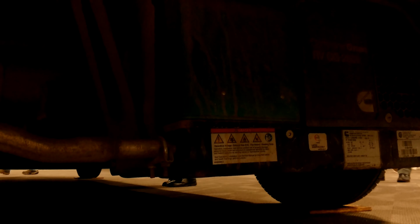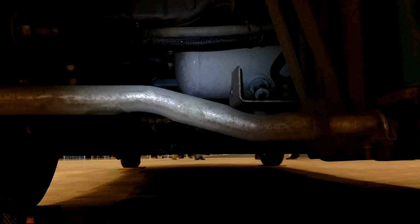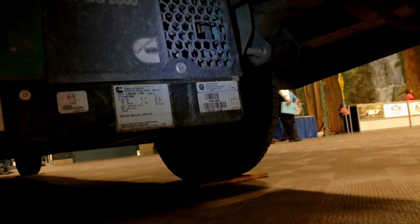When you look underneath this beast, they've gotten rid of the spare, and there's an Onan generator under their RV, QG2800, and absolutely cannot see. Oh, hold it. Hang on. Okay, so back in there you can see the propane tank tucked up behind the axle in front of where the spare would be. And then there's the generator. And that's kind of what's behind here.